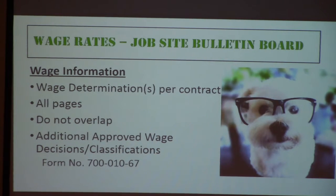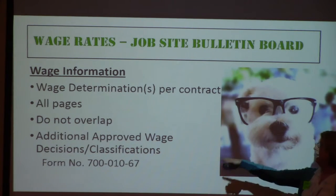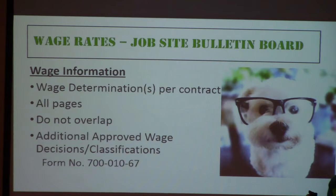Additional approved wage decisions. Approved is important. Once it's approved, that's what you're putting up on the board, okay? Because that's going to be what is part of your contract now. Once USDOL has approved it, that has to be on there. There is a form that you can use now that gives you a chance to put in multiple classifications, so you don't have to. We used to have to put up a letter, the USDOL letter that says, yes, this is a good wage determination to be added to the contract. Now we get to put it on a form, a quick and easy form.